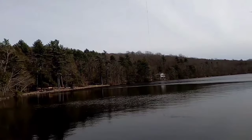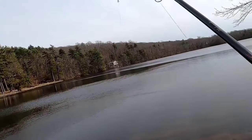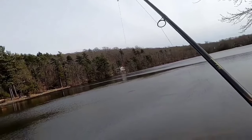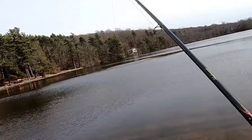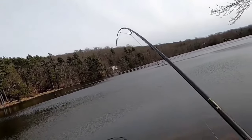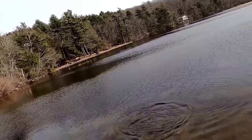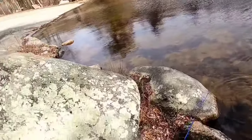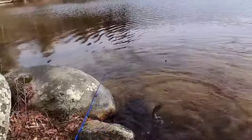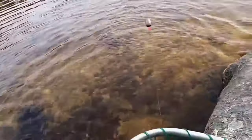There we go. Got him. Nice fish. I need a net for him. I can't tell. Where is he? Here he comes. Can tell how big he is. There we go. Got him. Not a bad fish.